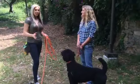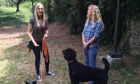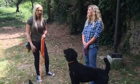Yeah, and if you ever do reach towards a dog and they move away, that's obviously a pretty good sign that maybe they don't want that type of interaction.